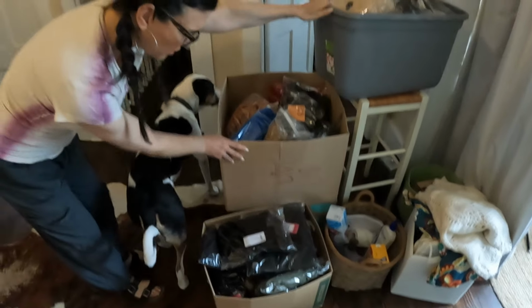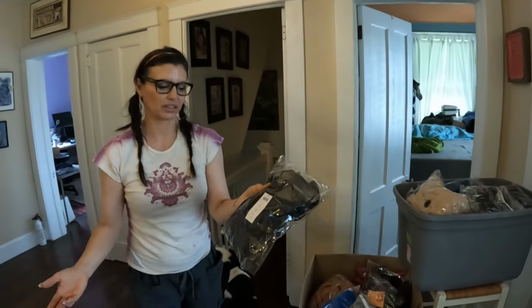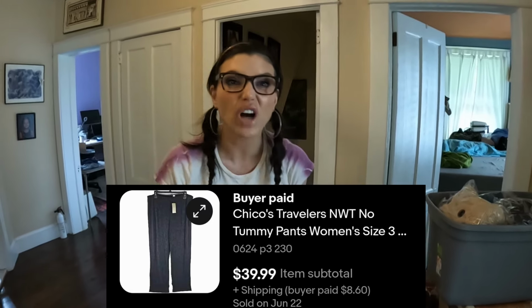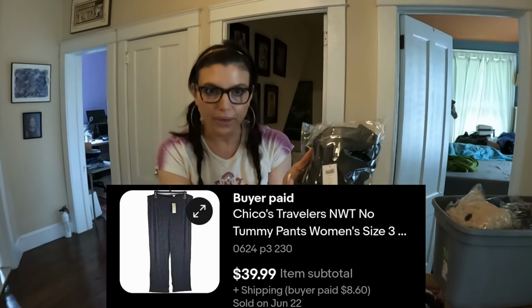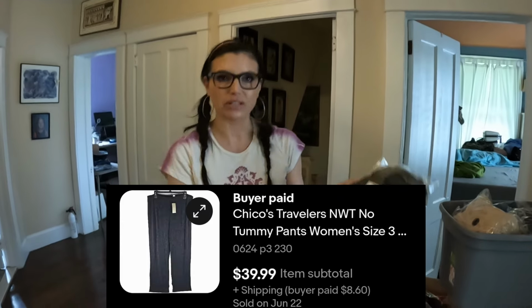And actually, one of our first sales is right here in bin P3. We didn't even get it upstairs yet. I didn't even get a chance to cross list those. They sold so fast for $39.99 plus shipping on eBay. I like Chico's Travelers. I sell a lot of them. They're great, obviously, to travel around, and they're so comfy. This was a size 3, and I like the larger sizes, more comfortable, more realistic sizes, I say, for the real woman. So this was a jackpot.